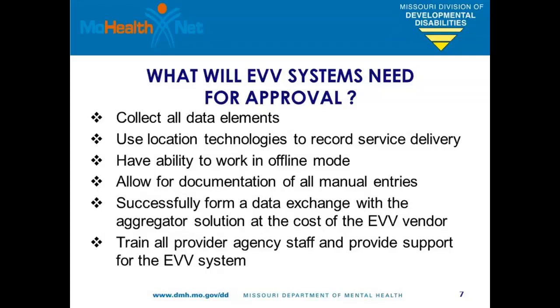We're going to require that all of the EVV vendors are able to successfully exchange data with the aggregator. And what will happen is after the aggregator solution company tells us as a state, yes, this EVV vendor was able to interface and they are providing all the needed information, we will start to maintain a running list of those vendors who have met our needs and who we know are acceptable to deliver services in Missouri. That list will ever be growing and changing. We're always going to be welcoming new EVV vendors. It's just we're going to make sure that they meet the requirements before we actually make it official and say that they can participate here.